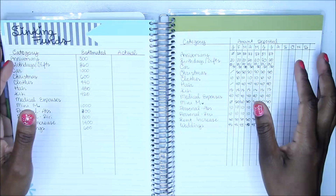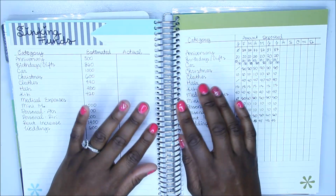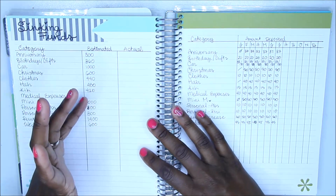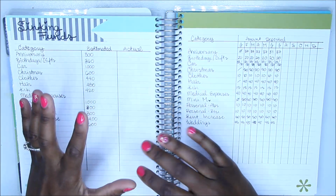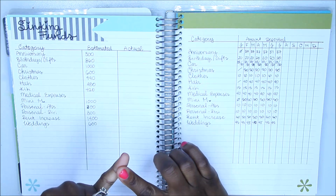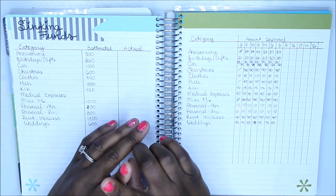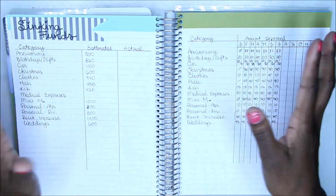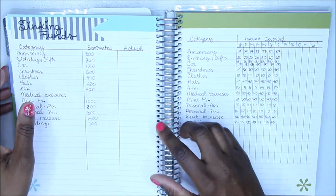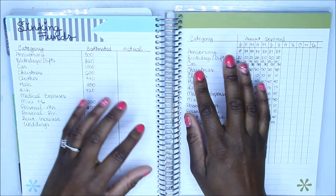I am going to address a big question that I get quite often, and it is regarding sinking funds. I get several questions, like I said, pretty often, almost on every video that I do regarding our budget, about what sinking funds are, where sinking funds are kept, how much we have in sinking funds, how often we deposit, and so all of those things I'm going to address today and hopefully answer your questions and just provide some clarification. So let's go ahead and jump right into it.